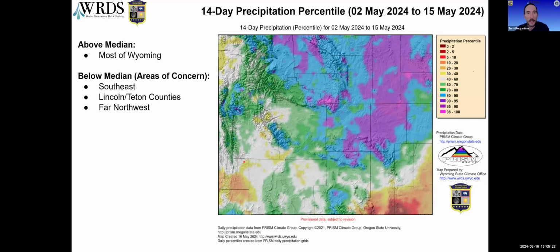Let's look at precipitation over the last 2 weeks in terms of percentiles, and quite a bit of those blues and purples on the map. Those indicate precipitation amounts over the 80th percentile, which is pretty good. Unfortunately, the southeast does not have any of those colors, and instead is showing precipitation down under the 20th percentile, so kind of the reverse conditions. Some areas even under the 5th percentile down in southern Albany and in Laramie counties.